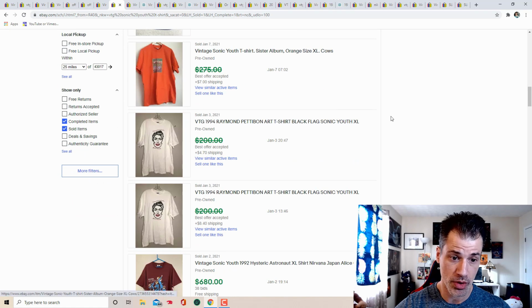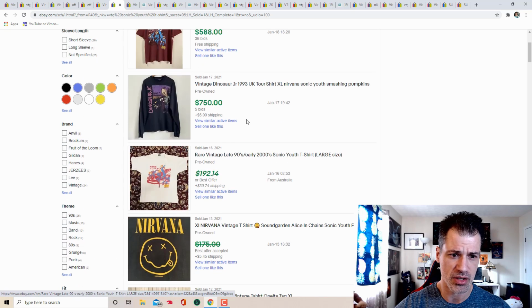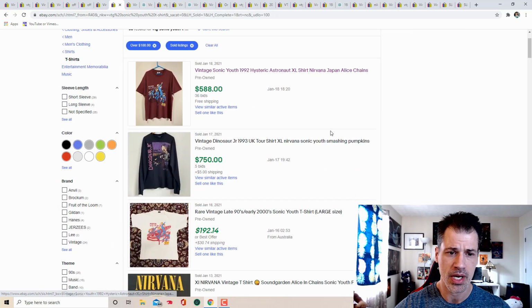Good money in there. There's an orange one for best offer, $275. I don't think this is a Sonic Youth shirt. I could be wrong. Same shirt that we're looking at right there, Hysterical Astronaut, $680. So this one sold for $680. Let's see. Are we talking about the same one here? Yep, non-paying bidder. And then they did it again for $588.